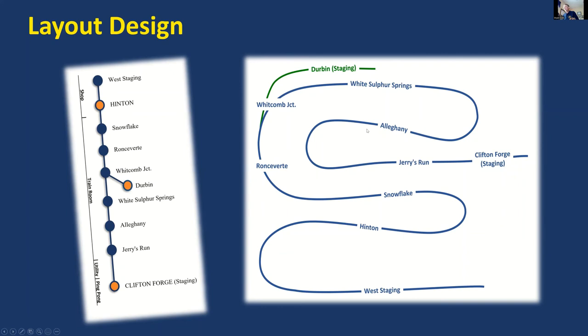Back through the utility space, back out on the outside wall, a straight run, which is very much in keeping with the layout of the real location, just luck of the draw as I was putting this together. At Whitcomb Junction, you go into staging, and I can have a train, or two trains, come out of there, a passenger or a freight, one train each way, each day. You come to Ronceverte, which was the division point for the Greenbrier branch.